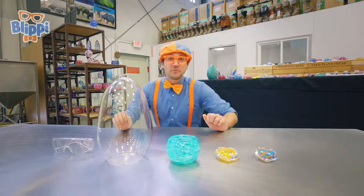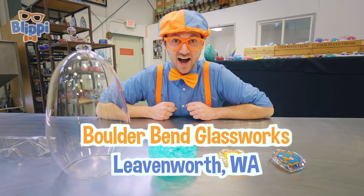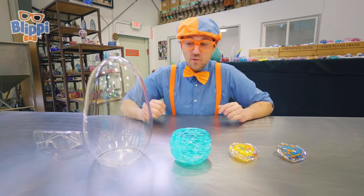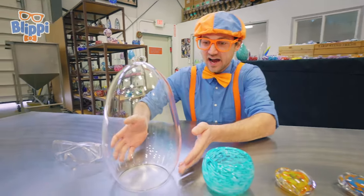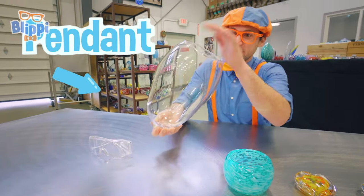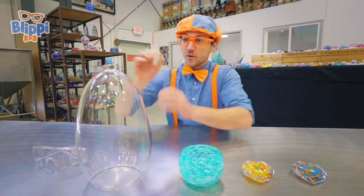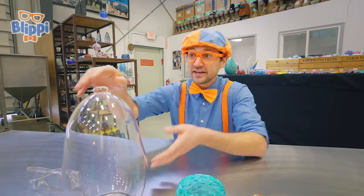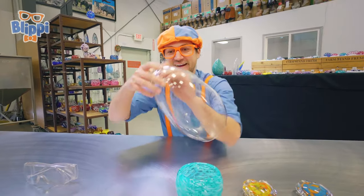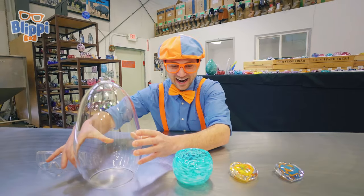Woohoo! That was so much fun at Boulder Bend Glassworks with you today, huh? Did you have fun? Yeah! Hey, let's check out what we made! They made this really cool pendant. Whoa! Remember how they blew it and made it big and it expanded? Whoa! Look at that! That is so pretty!